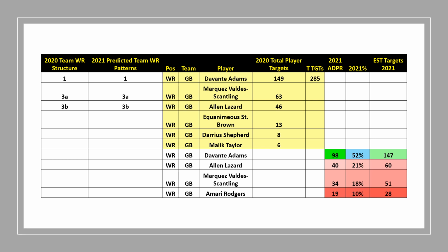So this year they're thinking it's the same thing, the same structure. The public likes Lazard over MVS. I probably flip it the other way just because MVS is cheap. It's a handcuff kind of injury thing. I would pick Lazard or that. Amon Rogers did get some splash as a rookie. Who knows? He might surprise later in the season. He could catch fire and pass both those guys.